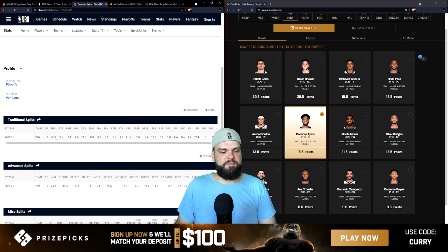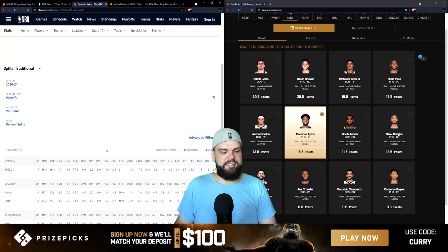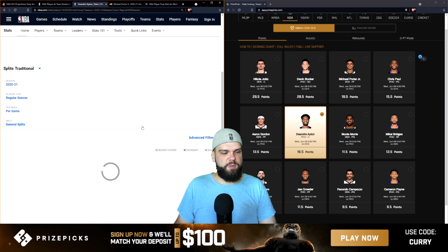He's got 7 games in this playoff run so far, 36.3 minutes per game. Now he's been averaging 16.4 points per game, which puts him slightly under this prop of 16.5 points. So far we've got projections that indicate we should be going under on 16.5, and we've got playoff averages that indicate we should be going under on 16.5. So let's remove the playoff filter.